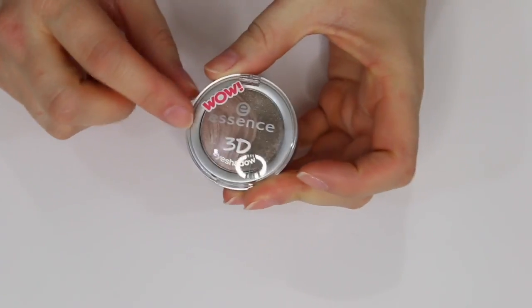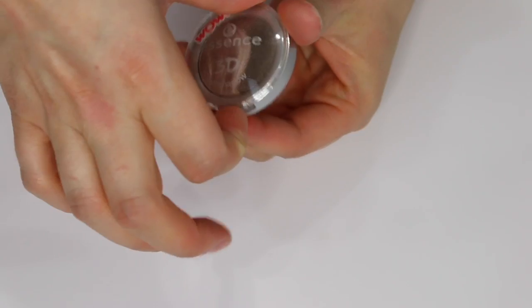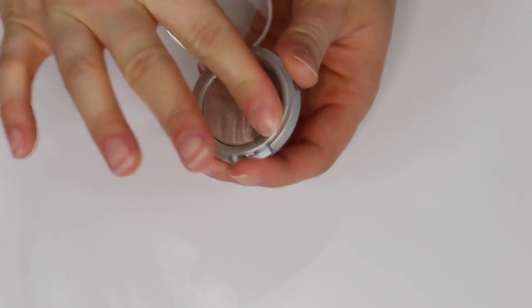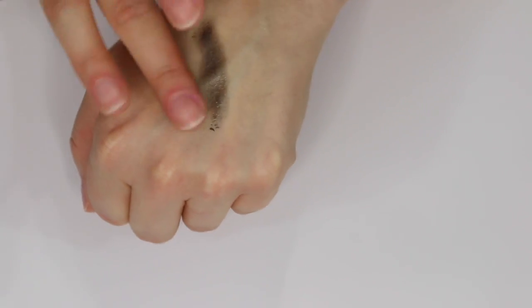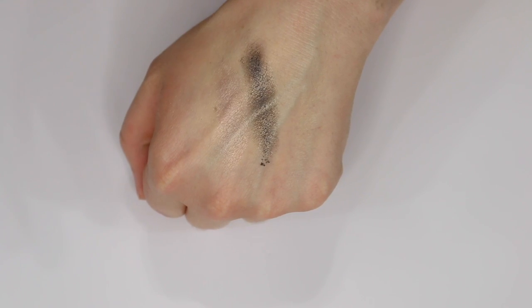This is an Essence eyeshadow. It's the 3D eyeshadow, and the shade is Irresistible Chocolates, and it is really pretty, but I just never reach for it. And it's just not my favorite. I feel like they're not as shimmery as I would like. Especially this color over here is not as shimmery as I would like, so I'm gonna pass that along.